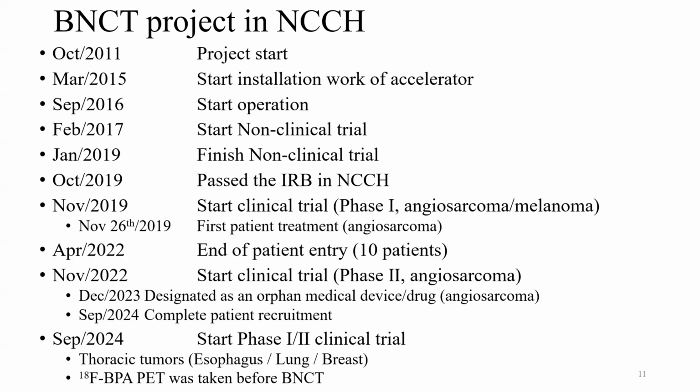In April 2022, we complete the patient recruitment of the phase 1 clinical trial. In November 2022, we started the phase 2 clinical trial only for angiosarcoma patients. In December 2023, based on our phase 1 clinical trial result, our system was designated as an orphan medical device and drug for angiosarcoma by the Japanese FDA.